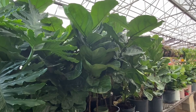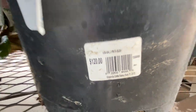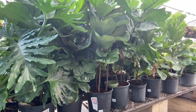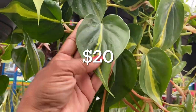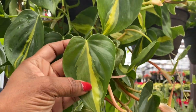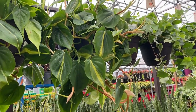And over here we have some philodendron and fiddle-leaf figs. Let's see how much these are. $120. They have gone up quite a bit. I mean, the price on these had really come down. I'm shocked by that. And over here, look at this philodendron Brazil. You don't find these all the time. They're not rare. I wouldn't even say necessarily hard to find, but every now and then they're here. This is a nice full pot, very nice.